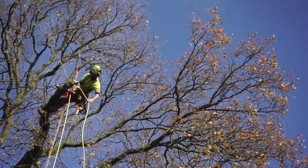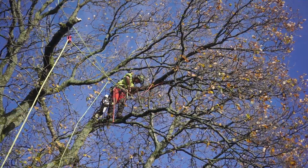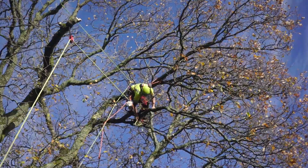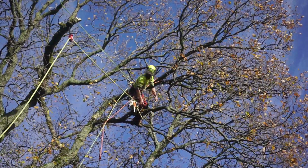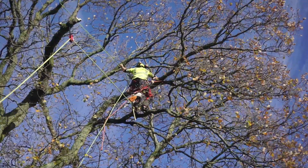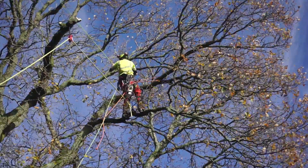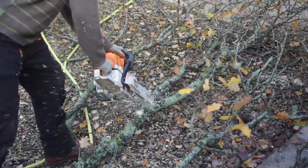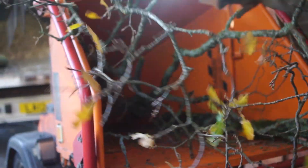Cutting branches off trees, you have to be quite precise, and that's to enable the tree to heal itself. Trees have an amazing, astonishing way of sealing their wounds, but that takes a lot of time. To make that process the best possible for the tree, we have to cut it a certain way and a certain distance from where you want to cut it from.